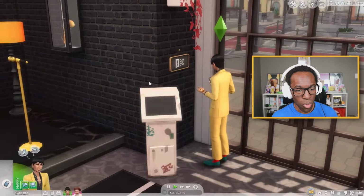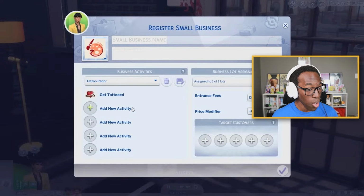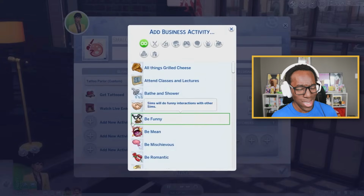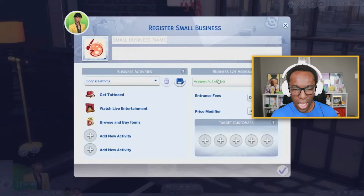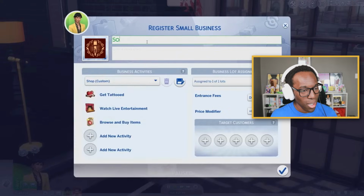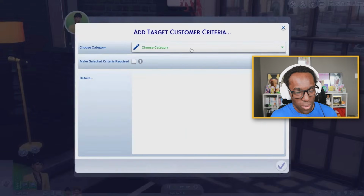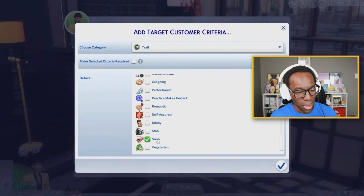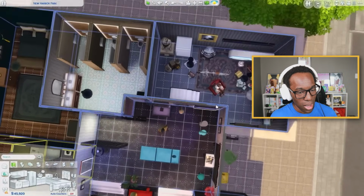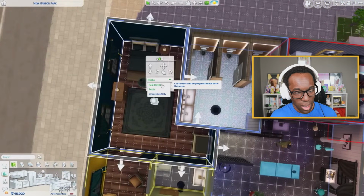The small business settings are there to assist you with both preset and custom configurations. You can choose the logo and name for your business, and what kind of customers you want to attract. If you don't want customers in certain zones, you can limit their access to spaces like employee-only areas or residential areas. Good to know.